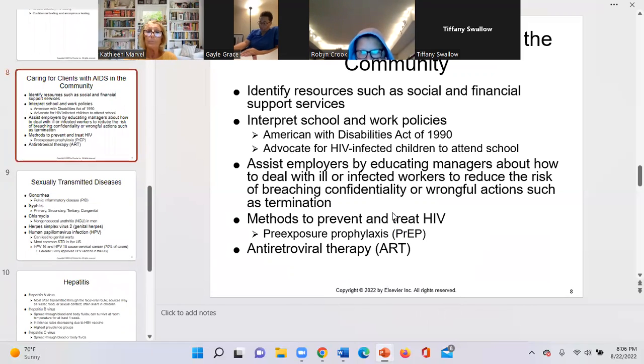How do we care for people, clients with AIDS in the community? We should be aware of what resources. We should be able to say we're the school nurse. We should be able to articulate to the staff. We're educating them on how you deal with infected workers, reduce the risk of breaching confidentiality, right?